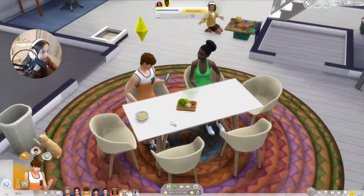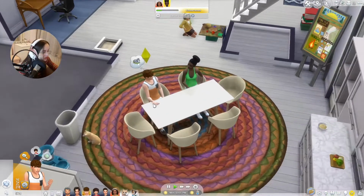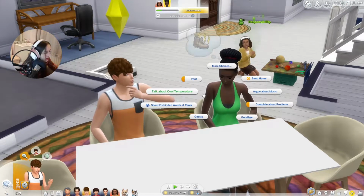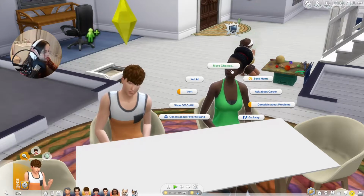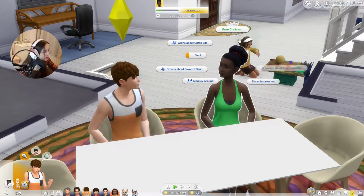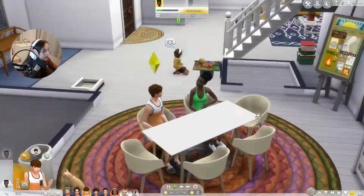Right, amongst all of this gross food, can we just move this out of the way for a second? And all of this noise too, let's just get them to talk. How about they talk about the cool temperature? What's wrong with her? Obsess about favourite band. Discuss embarrassing mood. And ask her about her day.